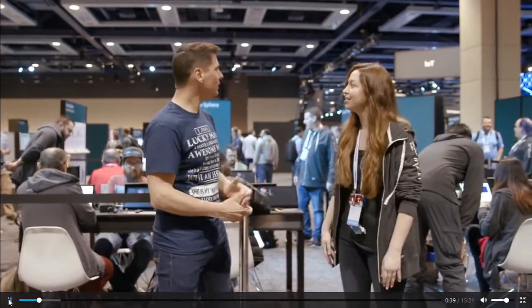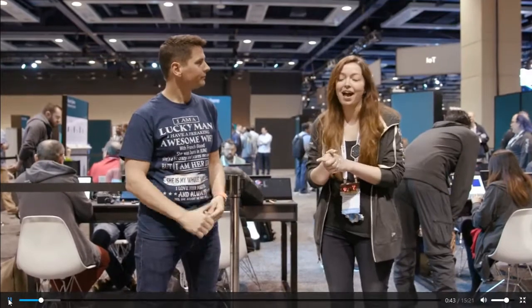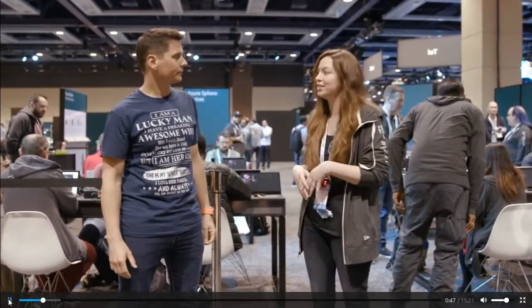Doing great. We've been hacking all day long. So what do you have going on here? So we are running the IoT Hackspace. In the IoT Hackspace, we have 5 different hands-on labs where developers can get a first early look into different hardware and different new offerings that we have. So we're having a lot of fun here.